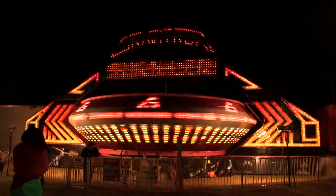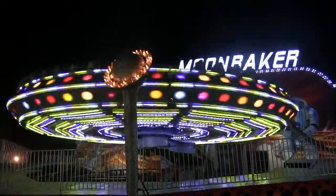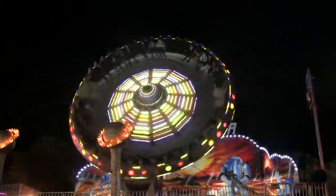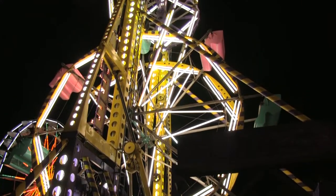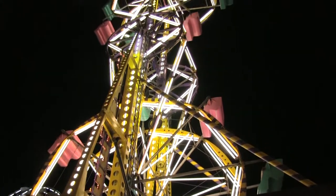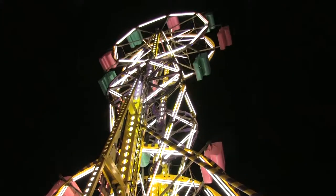Iconic rides line the midway, such as the Ring of Fire, the Gravitron, and the Moonraker, which is the only one still in operation in the entire Northern Hemisphere. At each stop, the rides are put through their paces for hours on end. However, when it comes time to move on to the next stop, everything must go, and crew members must begin the teardown process.